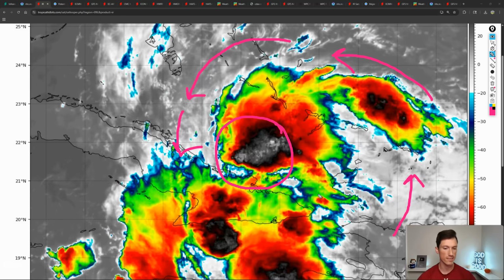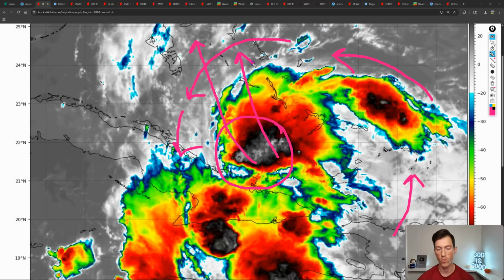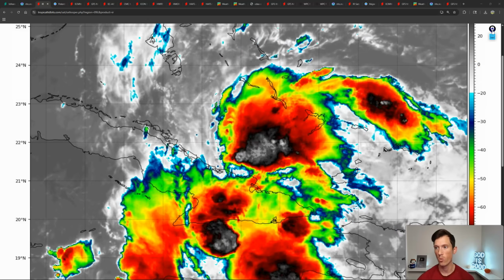Like I said, this thing is kind of all over the place over areas of Cuba and the southern Bahama Islands, but it will gradually move in this general direction over the next 24 hours. So we'll move past this.